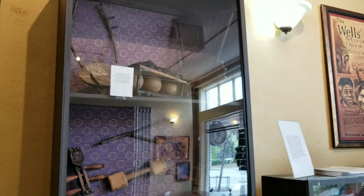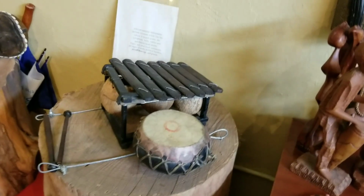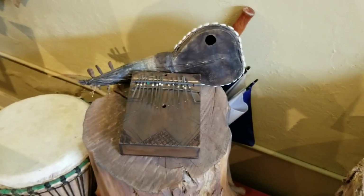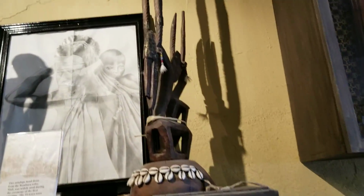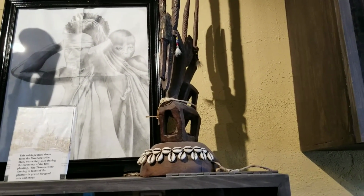African artifacts, masks, all around here. So this is very, very interesting. Take a look at that. And this was a headdress that they used for the ceremony of the first planting for the Bambara tribe in Mali.